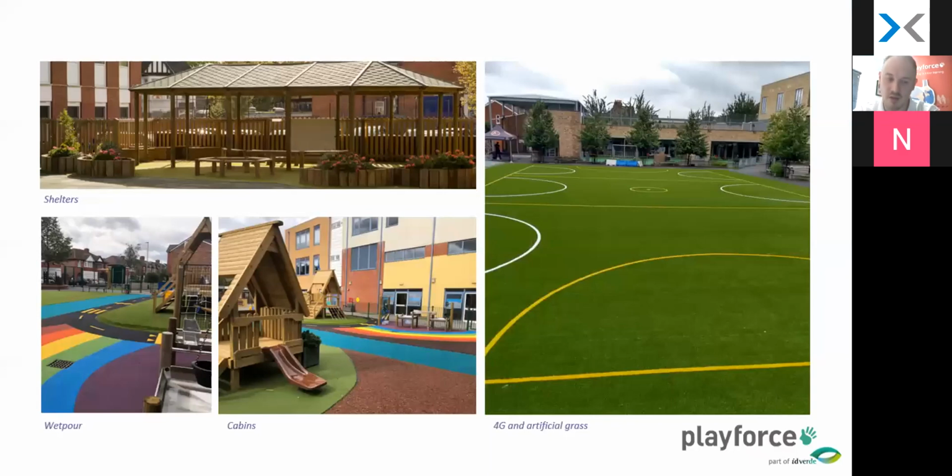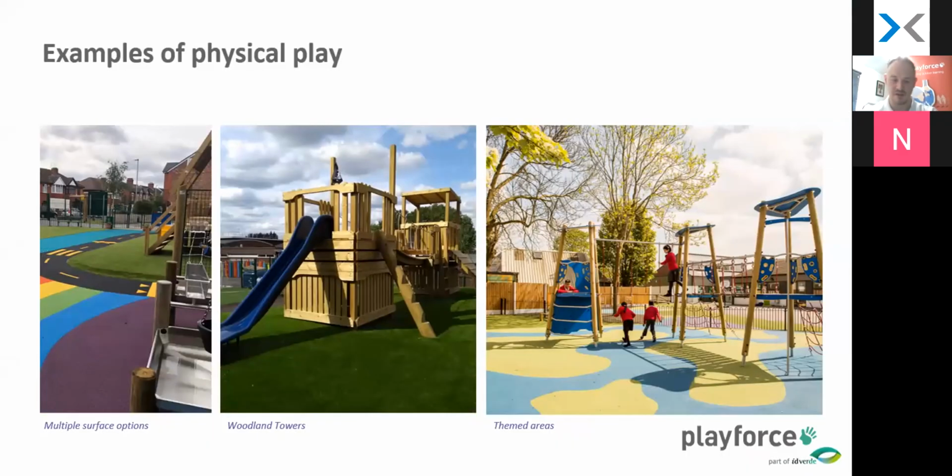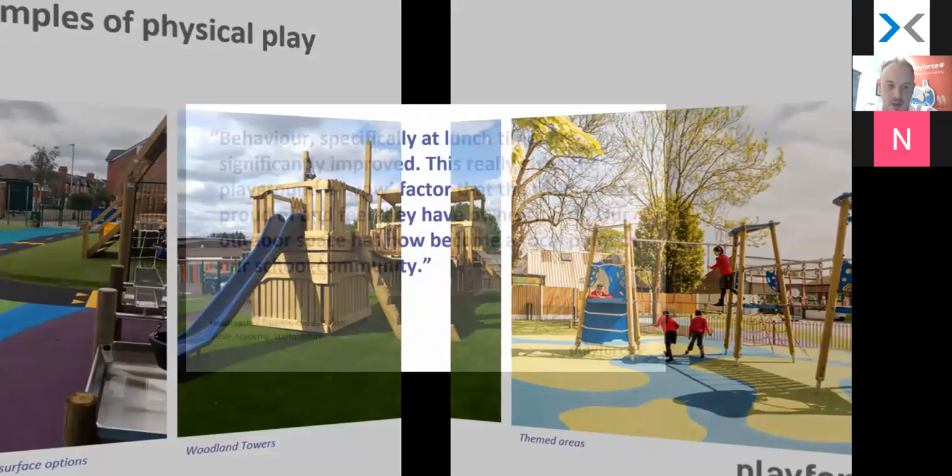As you can see here, wet pour, grass, different shelters, for example, all these sorts of things we can install to help create a fantastic all-inclusive space. And physical play examples, like I say, this tower unit, fantastic for gross motor skills. I think we put panels on there where they use their finer motor skills as well, so they can turn things around or write on chalkboards, for example. These are very robust pieces of equipment. We install quite a few of these into special needs schools as well, where they can release some energy and have a real physical play.